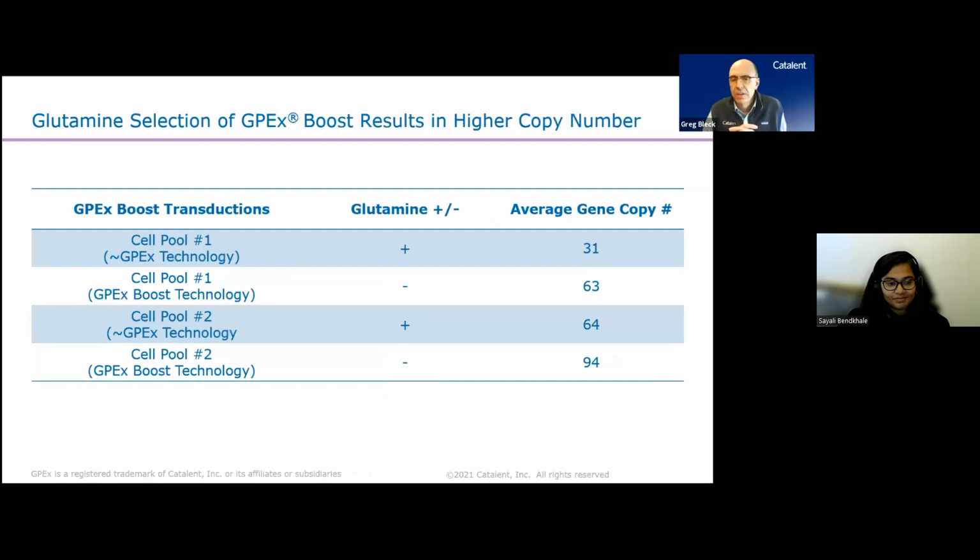That selection that's occurring in the unique way that we're doing the glutamine selection is highlighted in these two cell pool examples, where we created 2 cell pools and kept glutamine present and grew those cells. Those 2 cell pools resemble what normal GPEx would give us. And then when we removed glutamine and took advantage of that glutamine selection pressure, we saw a dramatic shift in the average number of copies of the gene in that cell line, where for the first example, we went from 30 to 60 copies of the gene in the pool. And the next example went from 60 to over 90 copies of the gene in the cell pool.